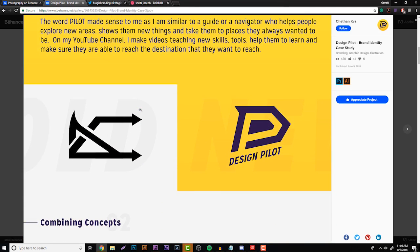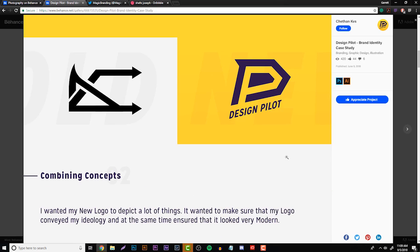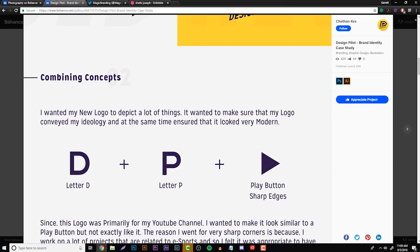So really quickly, right here is going to be the logo transformation from his Devil Cube logo to his Design Pilot logo. I did know him through Devil Cube, and I do know him through Design Pilot, and you can see that this is a really big change. It's a big name change, it's a big design style change, but nonetheless, it is really cool, and I could definitely recommend staying with this. It really helps out the whole entire style.